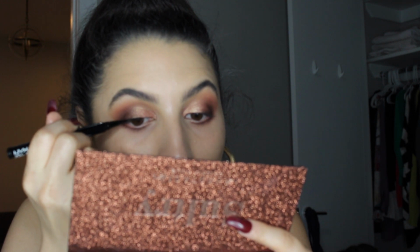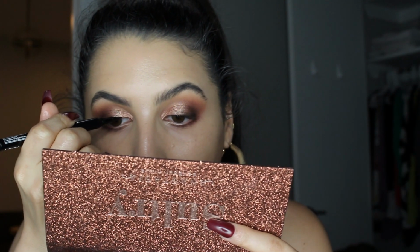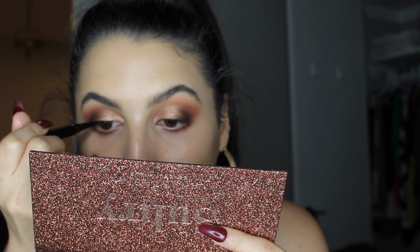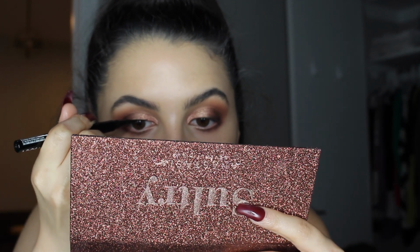I'm gonna just line my upper lash line. With a look like this, you can really make it very cat eye, but since I already cleaned it up on the outer corner, I am not gonna do a wing or anything like that. You can even make it very pointy in the front end, but my eyes have a weird shape, so it's hard for me to do that.